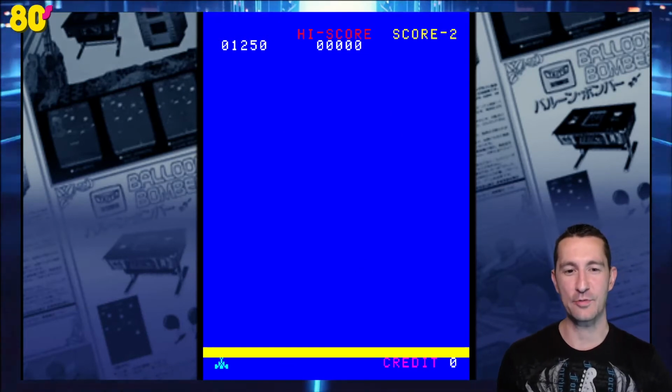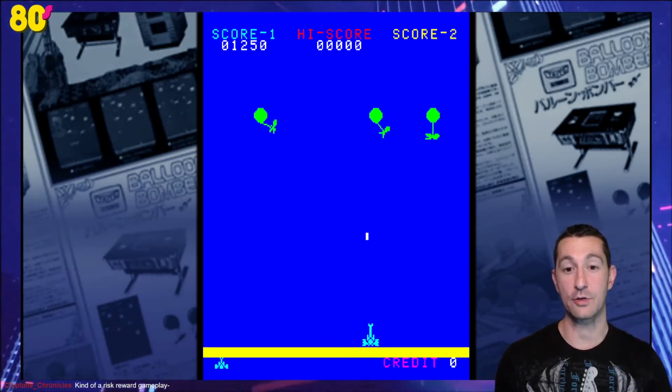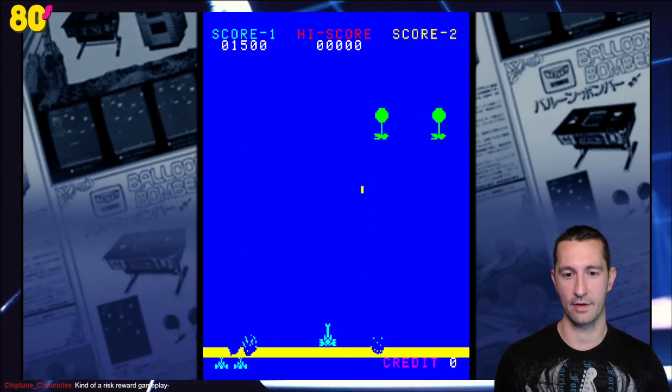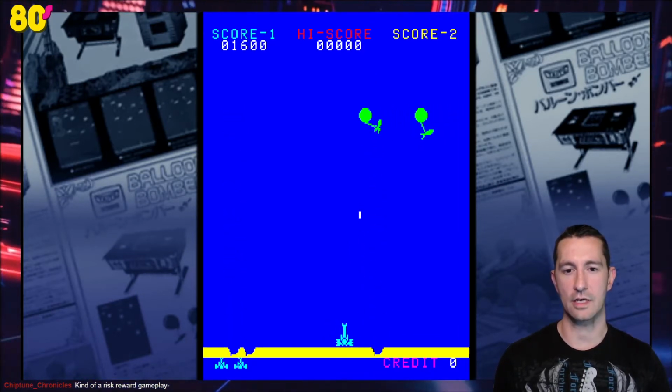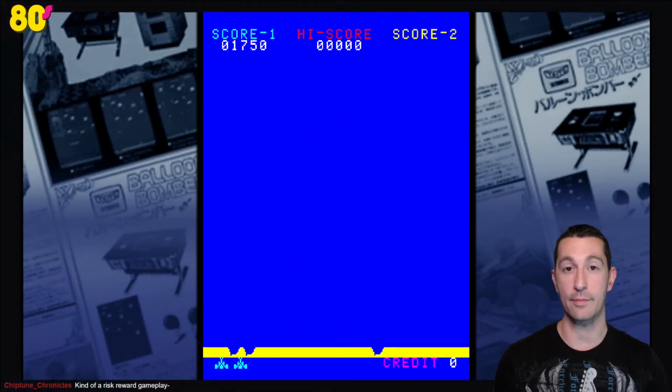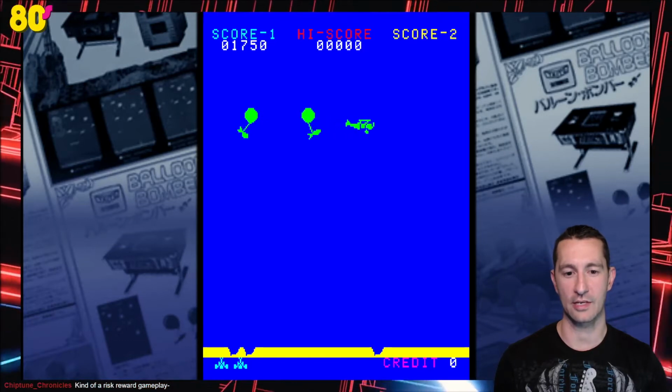All right, so this is Balloon Bomber. Awesome concept. I'm still playing on one quarter, by the way. And I'm going to do it a little smarter this time. Oh, man. Now, it's using the one shot, can't shoot until it gets to the end of the screen. So you really want to aim and time your shots before you move to the next one.